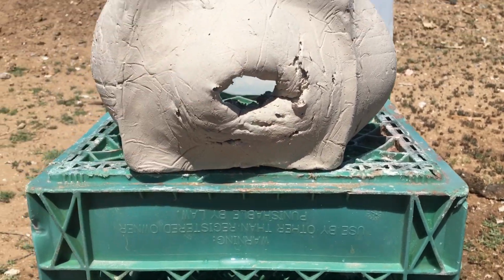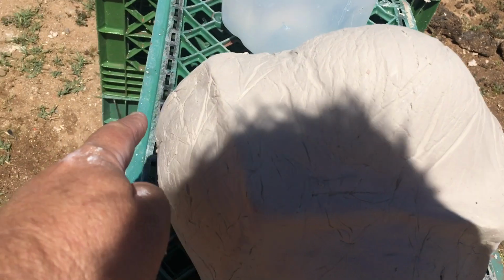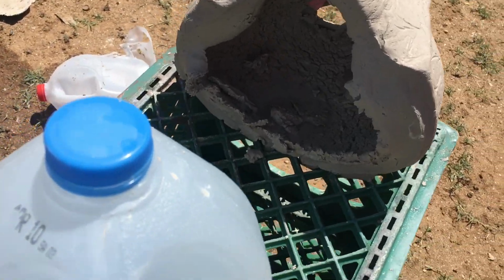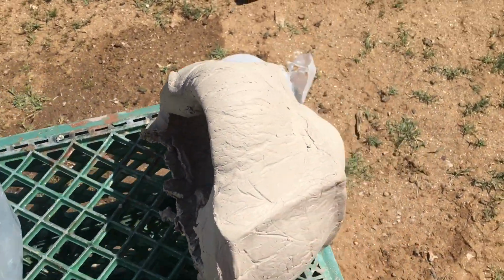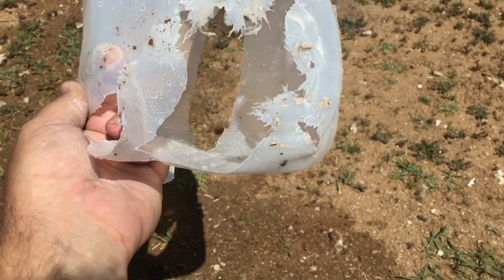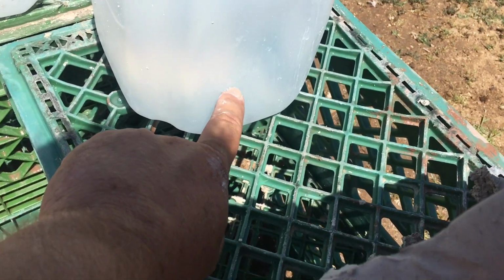So there's the entrance side. You can see the energy that tried to get out the sides. And on the back side, that is what the back of it looks like right there. The water jug that was first in line behind the clay, that's what happened there. The second water jug in line looks like it did get hit.